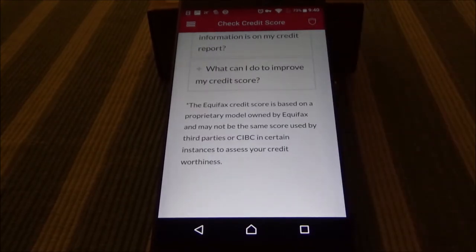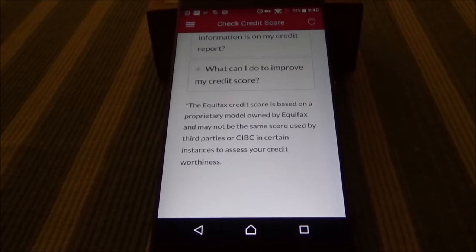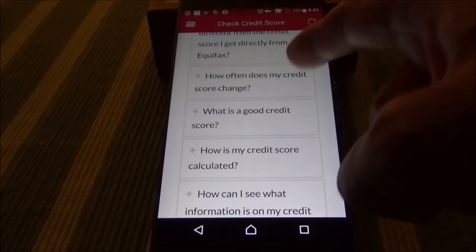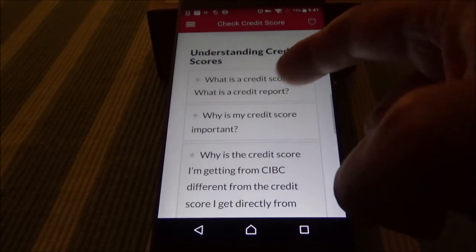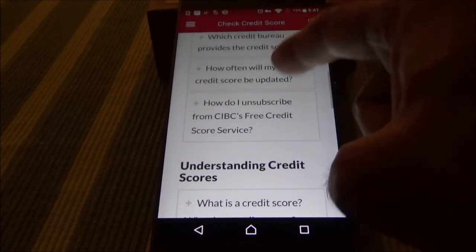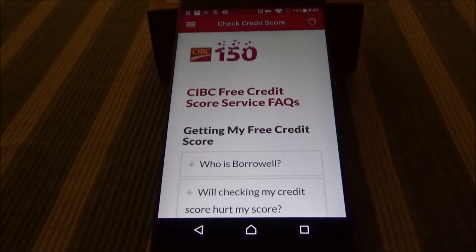CIBC just recently did a survey, and it was found that 69% of Canadians do not know their credit score, and 45% of Canadians have no idea where or how they can get their credit score. So these facts are very good to read, and you'll be able to learn a lot about your credit score, and it will help you in the end to improve your credit score and get better rates on loans, mortgages and credit cards.